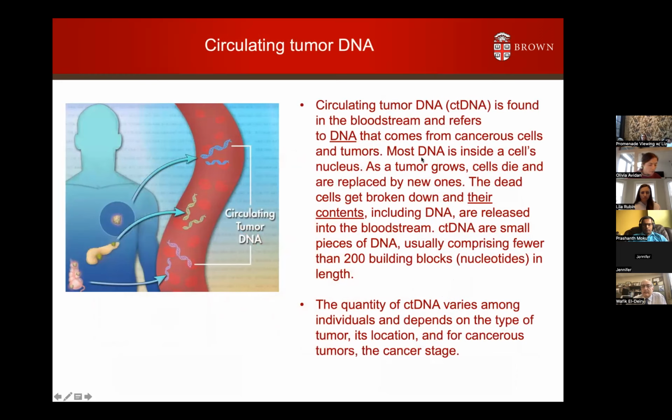and some of it comes from tumor cells. Most of the DNA is in the nucleus, but as the tumors grow and the cells die, the dead cells kind of shake off, get into the blood along with their DNA, and they're detectable in the blood, or at least fragments of the DNAs are detectable in the blood. ctDNA quantities vary depending on the type of tumor, its location.